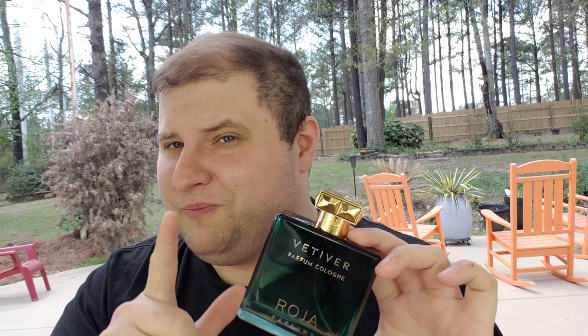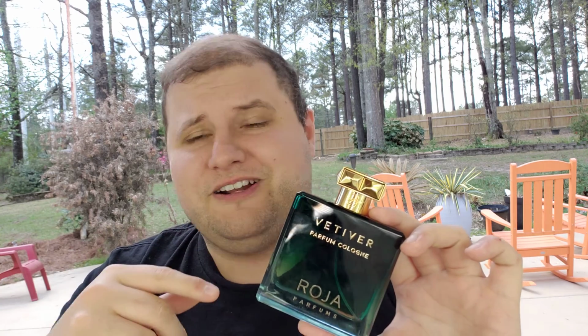So y'all know it's going to be a little bit expensive here. It's a Roja. But honestly, this is a better Roja fragrance. This is one of the ones that I've actually liked and enjoyed. And I could certainly see people getting behind this fragrance, liking it and enjoying it, and actually speaking really highly of it.